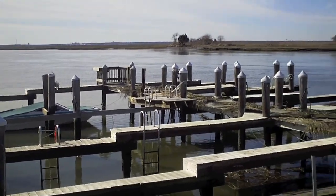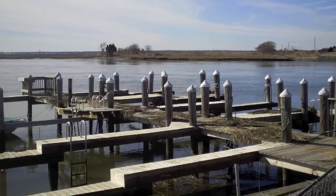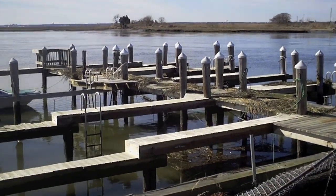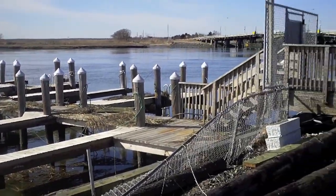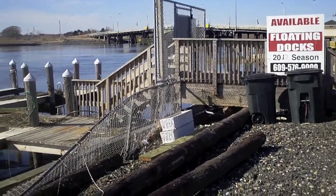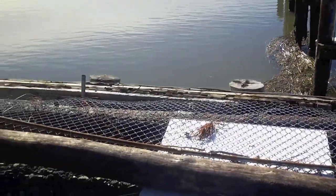This is more docks. This is on Jerome Avenue in Margate, New Jersey, just south of Longport. You can see these docks were pushed around a little bit. Not as bad as the other one. This area's in the process of being rebuilt. And here's a fence that got knocked down by the flood of Sandy.